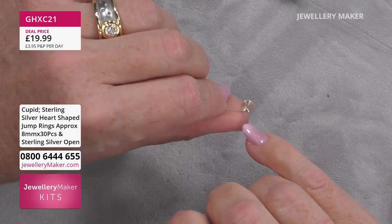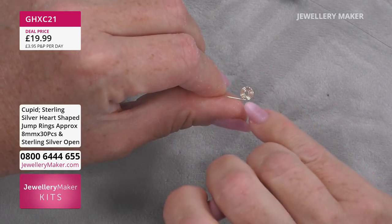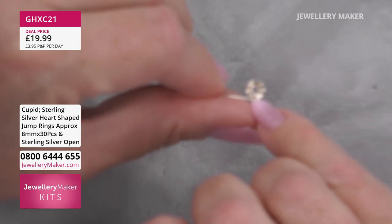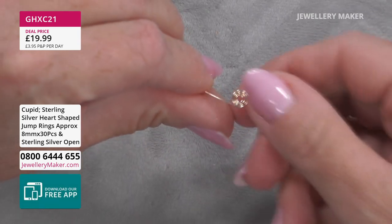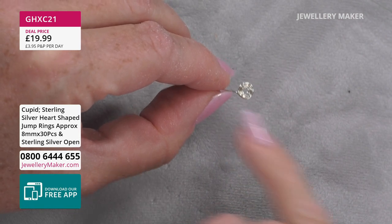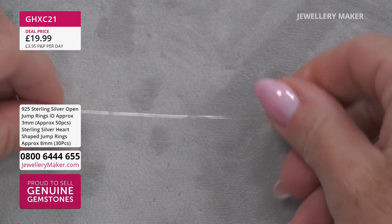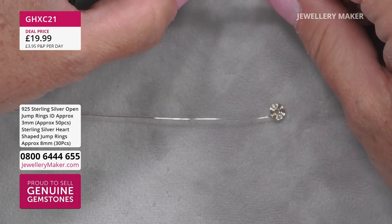So where my loop starts, I can't quite see because it's quite shiny here, but if you see where your inner loop starts, you want to finish your spiral there. That gives you four full spirals there. And then I'm just going to put a little kink in there, just where that last bit ends there. Don't make it too pronounced because you might change that a little bit later, but for now you want a little kink in there.